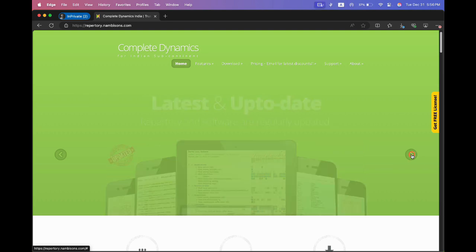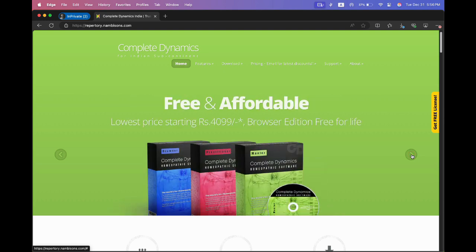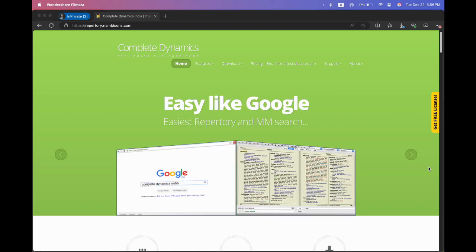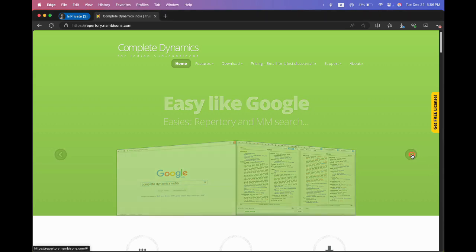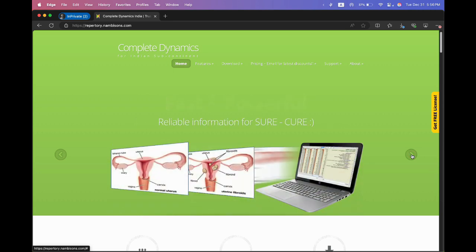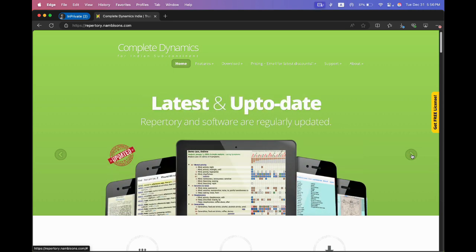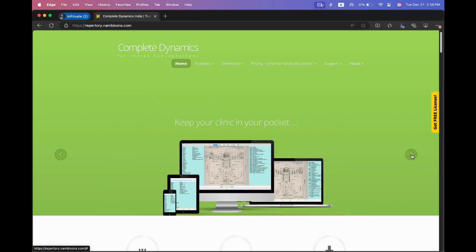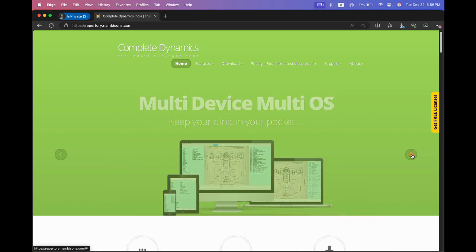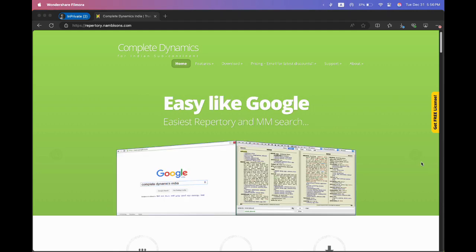Okay. So essentially, it's like a digital toolkit to help homeopaths find the most appropriate remedies for their patients. So it's kind of like a high-tech version of those giant repertory books that homeopaths have been using forever. Yeah, instead of flipping through pages and cross-referencing symptoms manually. Right. Complete Dynamics lets you input all the patient information, and it generates a list of potential remedies based on its database. So that sounds like a pretty big time saver.